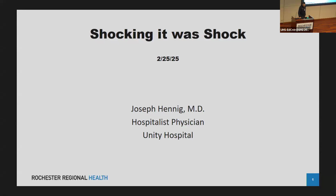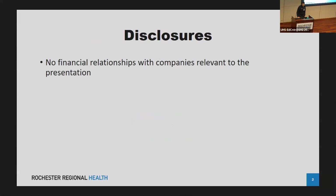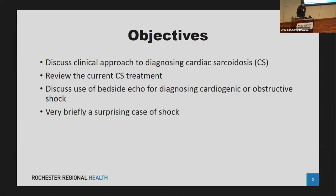So thank you all for being here. Today, I'll be walking through two cases that honestly kept me on my toes and made me rethink some of my own clinical instincts. It touches on some diagnostic challenges and management decisions that I found particularly interesting and, to be honest, a little bit humbling. I'll be diving into the patient's presentation, how things unfolded, and review of some clinical guidelines. So I have no disclosures, objectives.